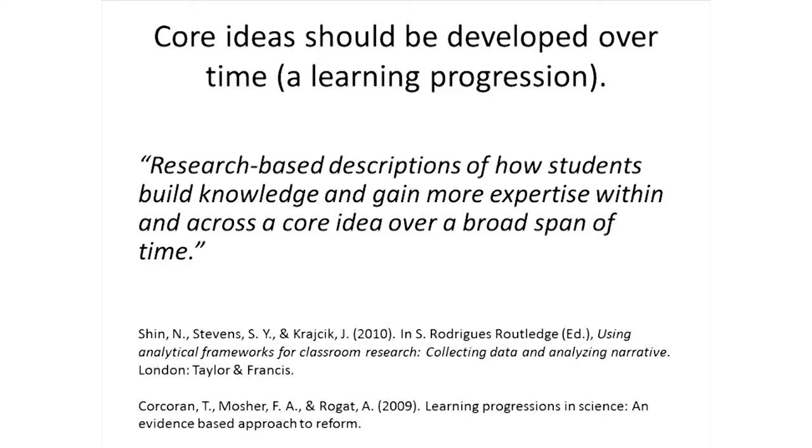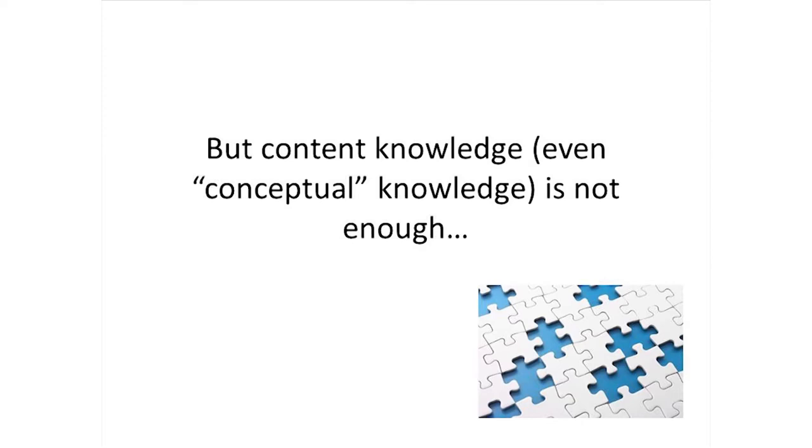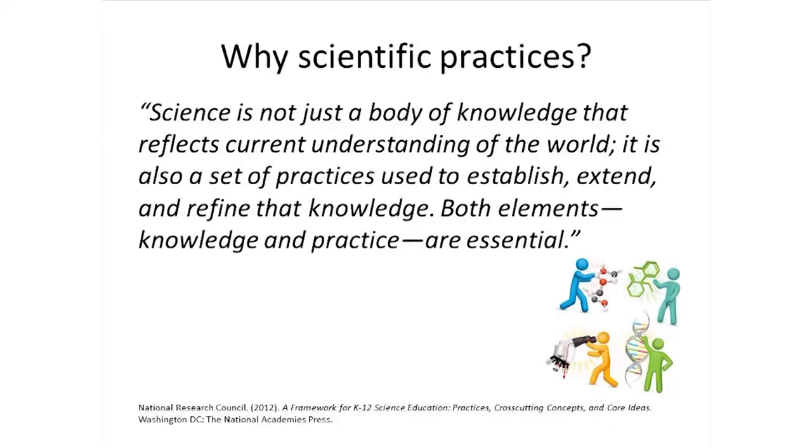So the core ideas should be developed over time. Core ideas should be coherent to a discipline, not just a course, but a whole discipline, and can be developed in increasingly more sophisticated descriptions of how students understand and build their knowledge. But it turns out that conceptual knowledge, even content knowledge, is not enough. If students only know things and they can't use their knowledge, then it's not very useful. So we bring in the scientific and engineering practices, a set of practices that are used to establish and extend and refine that knowledge.